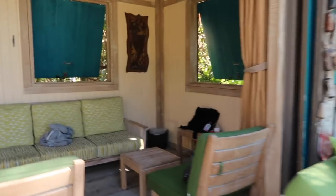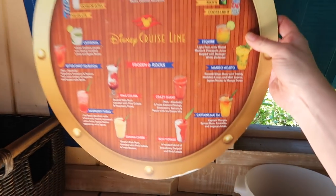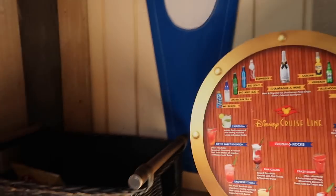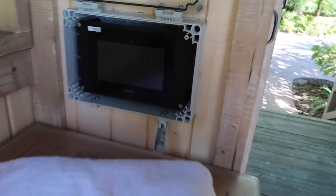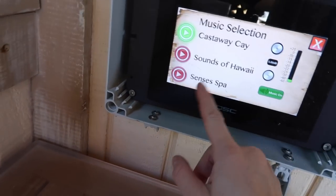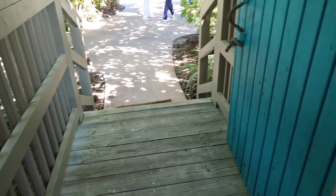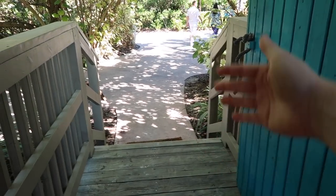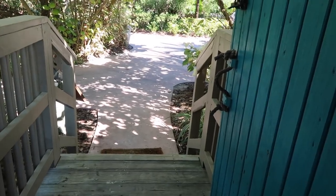Look here. And they have some nice music playing. And then here is the drink menu. You can order drinks. And this is the music selection, so you can pick. The only real big difference is the actual entryway. So you saw that we entered number 3 on the side. Number 2 just enters from the front. Okay, I hope you guys enjoyed that little tour of the cabana.